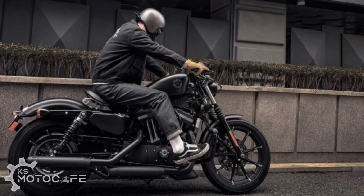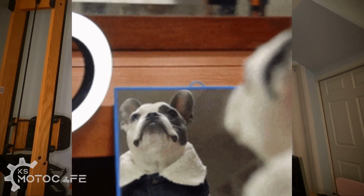I know there are certain mods out there that you can do to the Iron 883 so a taller rider can go on it and still look really badass. But this Battle of the Sportsters is not talking about mods. It's strictly comparing the different types of Sportsters at their stock stage. So in terms of how many people can look cool on the Iron 883, I would say anybody below 6 feet, you're good to go. Anybody above 6 feet, you'll just have to do a little bit of a mirror check and potentially spend extra money on upgrades to make the bike more fitting for you.